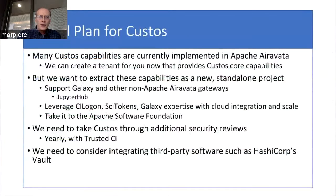So our overall plan for Custos is that many of these capabilities are currently already part of Apache Airavata in one form or another, and we can create tenants now that provide some of these core capabilities. But our real plan here is to extract these capabilities as a new standalone project for several reasons. First of all, we're focusing on not just Airavata gateways, but Galaxy gateways, and then also thinking about the requirements of JupyterHub based gateways. We want to leverage, of course, CILogon, CILogon 2, the CI tokens work from Jim, the Galaxy expertise with cloud integration and scale. And we want to take this project to the Apache Software Foundation, where we have a well-defined open source governance model about how these projects are operated.